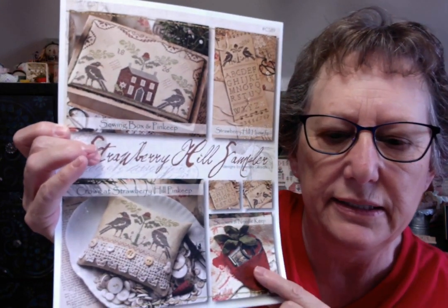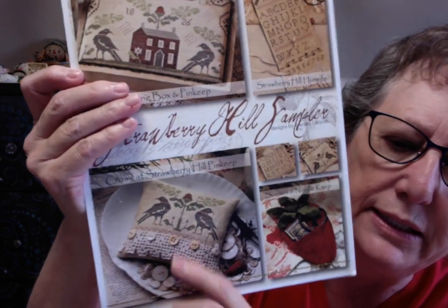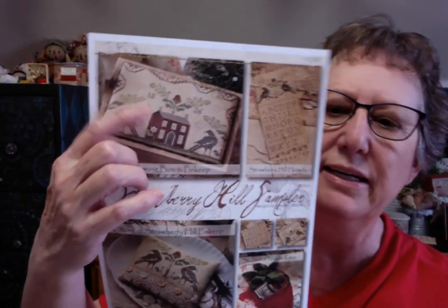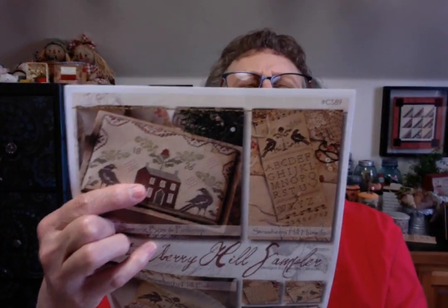This is a housewife. This is the outside of the housewife, and I think it folds up to look like this. This is a scissor keep, and you can put needle packets in there too. And then this is a pin keep with some lace, and so I really want to do those. And I think the color I didn't have was this red. I can't remember what it was. Mulberry. I had very little mulberry, and I think you needed 2 skeins to do all the pieces. So I had to order mulberry for this one. So that's coming.